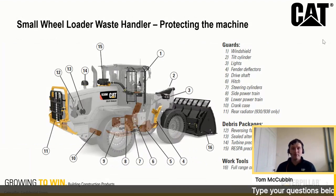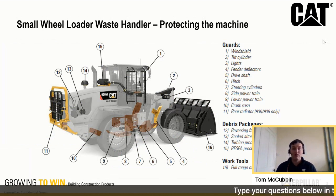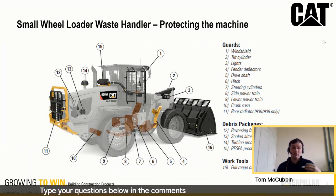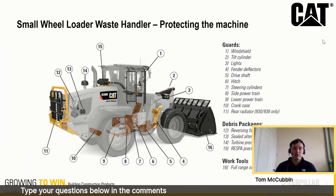So, a small wheel loader and a waste handler specifically. We've spoken to our customers over decades working within this industry, and we've realized that the waste and recycling industry is one of the harshest environments that you can possibly put a wheel loader into. So therefore, what we've tied to the waste handler badge, as you can see below the Cat sticker, is we've put a lot of items on this machine to protect the machine. And a lot of this can be done from factory, so when it arrives with you, you can have a full solution ready to go.